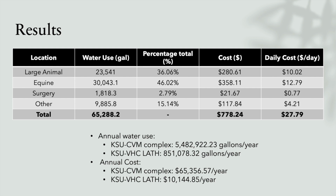I also compared this water use to the College of Veterinary Medicine complex. The complex uses approximately 5.4 million gallons of water per year, while the large animal teaching hospital uses approximately 850,000 gallons of water per year. This is about 15% of total water use compared to the entire complex. The annual cost for the College of Veterinary Medicine complex is $65,000, while the large animal teaching hospital's annual cost is $10,000.